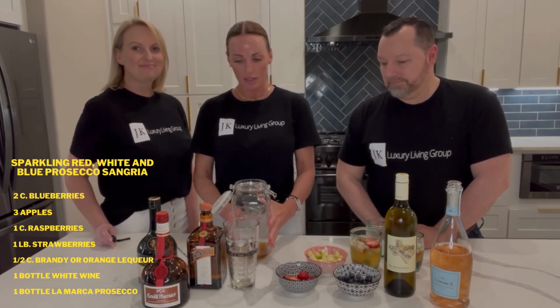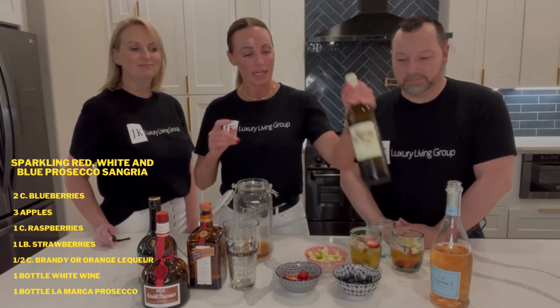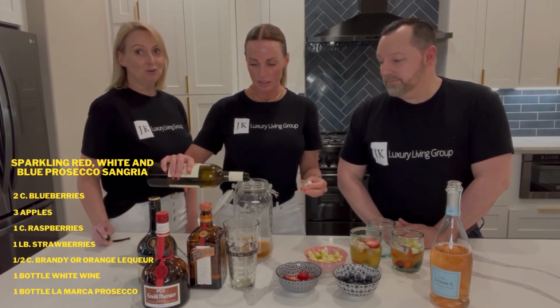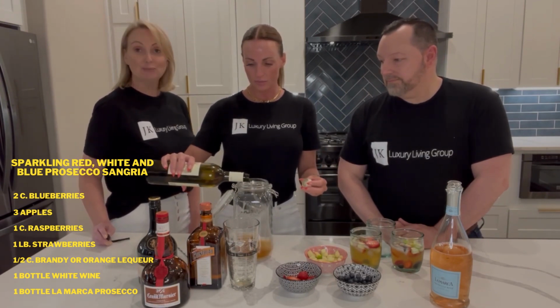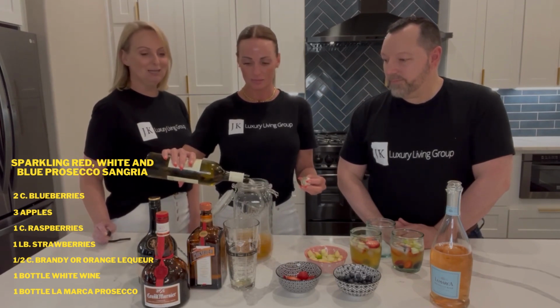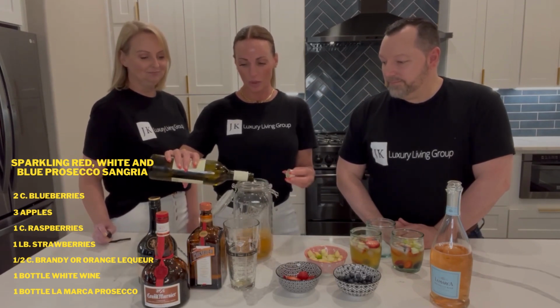So we have that, and then we're gonna take a bottle of white wine. This bottle of white wine is from Lost Jar Cellar in Fredericksburg, Texas, so it's a Texas wine. Yes. And we love supporting our Texas communities. So we pour that in there.